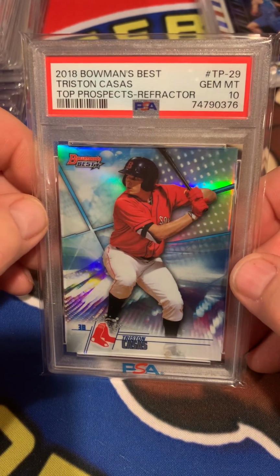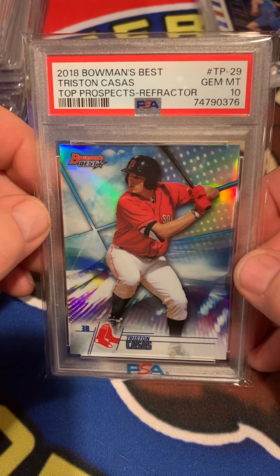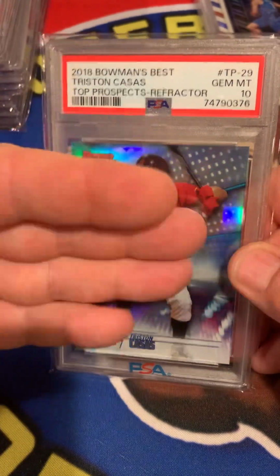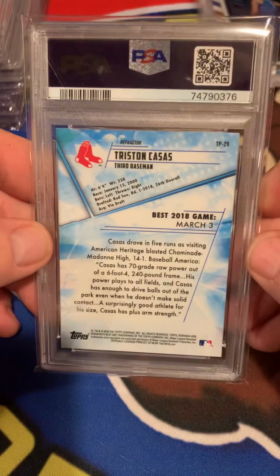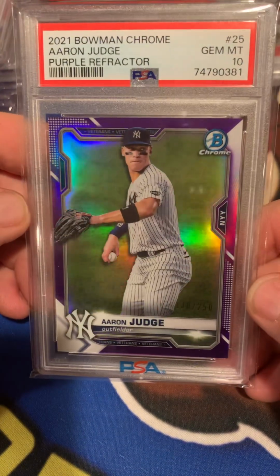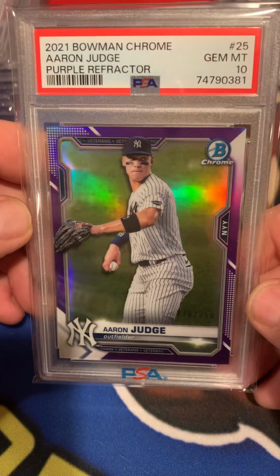I went heavy on him last year. Really upset about his slow start. I think he's a good stick. I know I'm a Yankee fan, but I collect this player. 2018 Bowman Best Tristan Casas, Top Prospects Refractor. So maybe a month or two down at AAA, he'll get his act together. Who knows? 2021 Bowman Chrome Aaron Judge Purple Refractor.